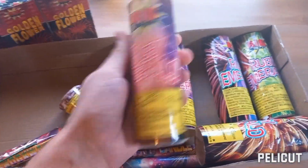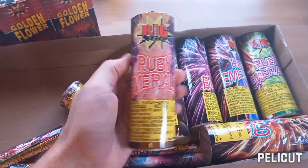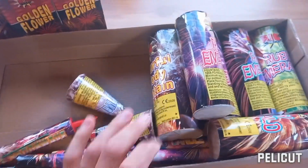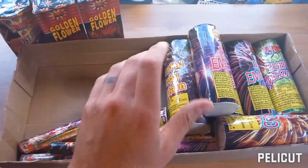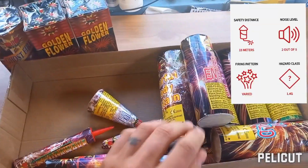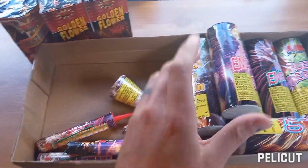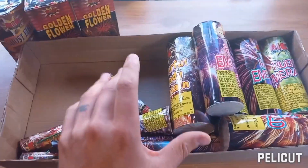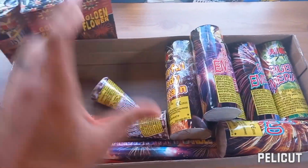Now here we have some fountains here. These could put a smile on your face and the kid's face if you have some young kids, because that's what this set is about, and that's why I'm actually reviewing this. Now it has a 2 out of 5 rating for noise, so if you don't want to annoy the snowflake miserable neighbours, this could be the set for you at a budget price.